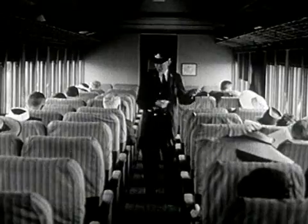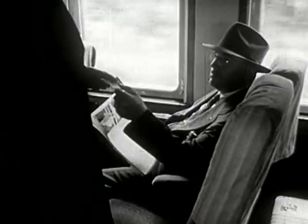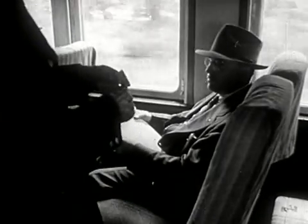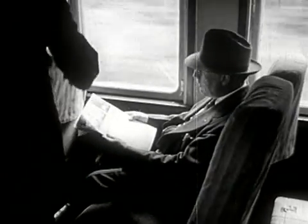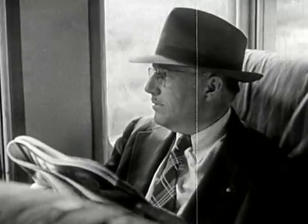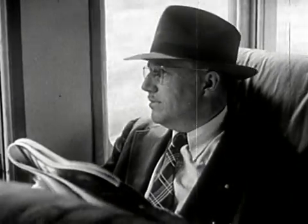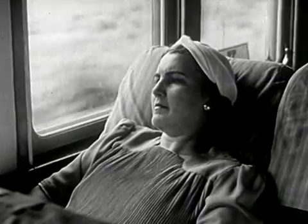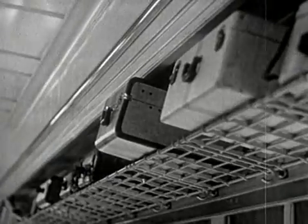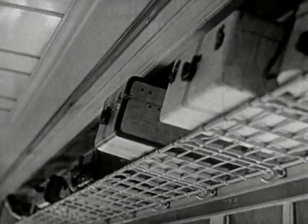Inside one of the coaches, Mr. Owens, the conductor, is already taking up tickets, making sure that each one has paid for his ride. The passengers have comfortable seats. They can sit up or lie back easily if they want to rest. Overhead, out of the way, are racks filled with bags and parcels.